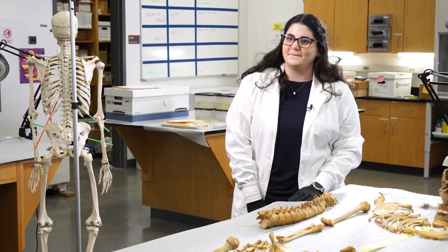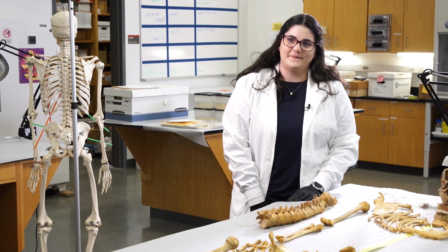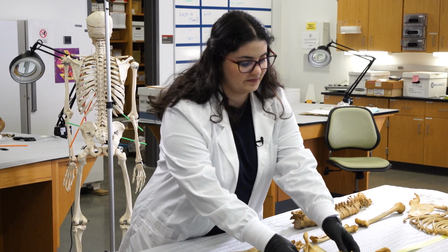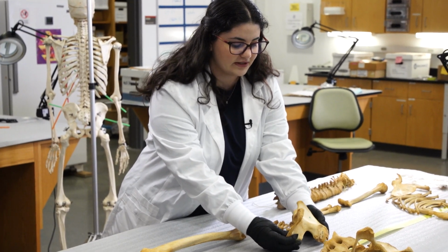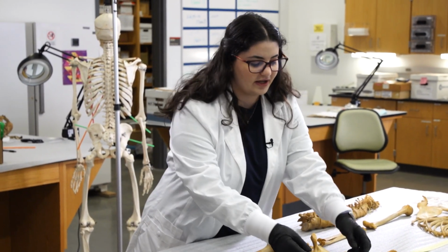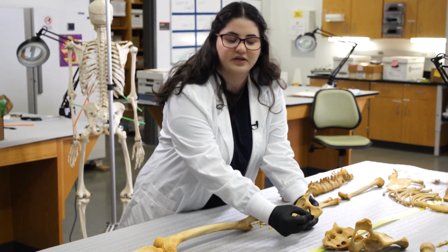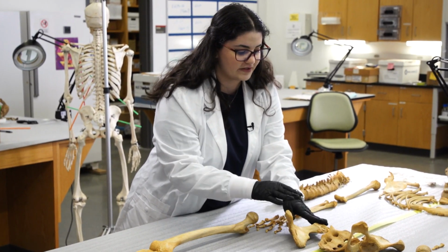Now you get to do the grad student part. How do you know all that? How do you tell sex, stature? For sex, the most reliable is the pelvis because females have to give birth. So we have some shape differences, mostly that women have a wider pelvis to accommodate childbirth. Their pubic bone, which is this bone right here, is a lot broader and has more of a rectangular shape. In males, it's more of a triangular shape. And that's the best way to estimate sex.